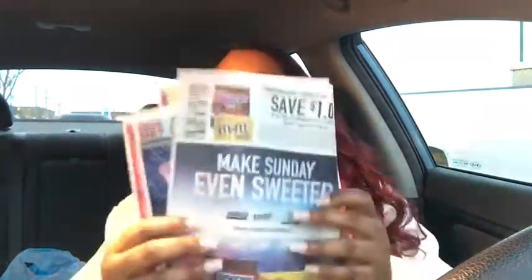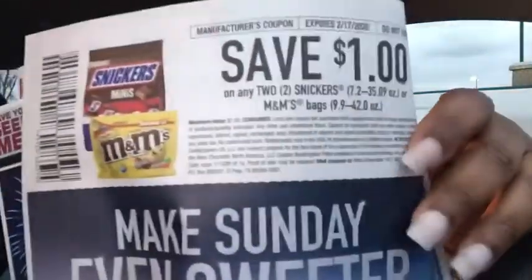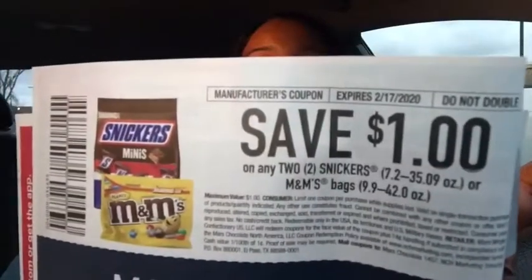Okay, so I got my coupons for Menards, and I'm just gonna go through and show y'all some of the coupons that work, or that you maybe can use at the Dollar Tree on items that I've seen. The first one is, what is this? 2 Snickers or Mars. So we're gonna start with the Retail Me Not of January 5th, your Sunday newspaper. So the first coupon is this $1 off Snickers.